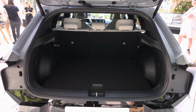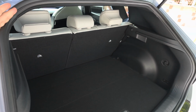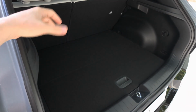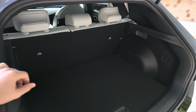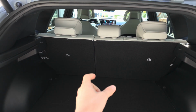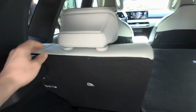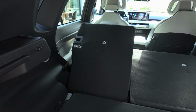It's quite square, quite big, I would say. Yeah, without any problem, you can go on holiday. If you have a kid, you can take your luggage without any problem. Now, if you want to fold down the seats, you have to do it 60-40. You cannot fold down the middle part. But once you want to fold it down, you can fold it very easily from here. Just press this and push it forward.